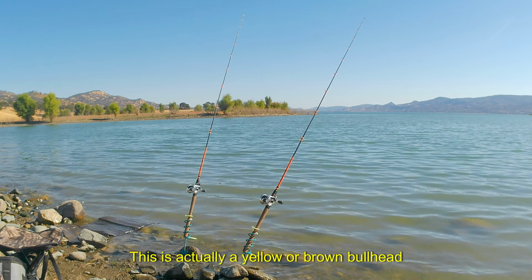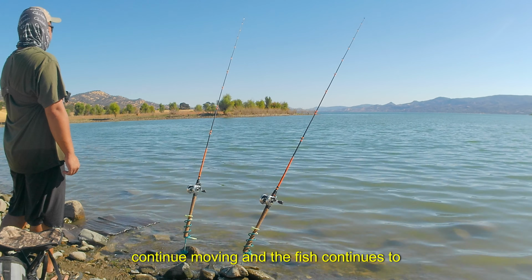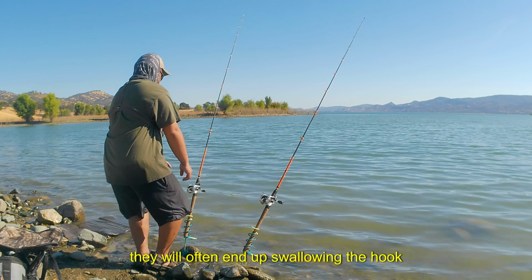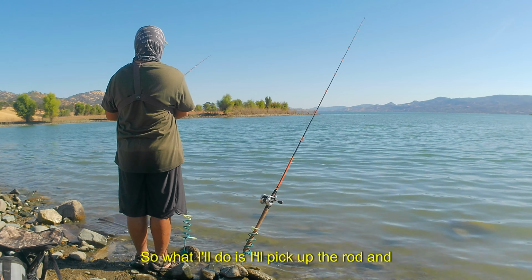When this situation occurs, it is very important to watch the line, because if you were to let the line continue moving and the fish continues to pick up the bait, they will often end up swallowing the hook despite using a circle hook. So what I'll do is I'll pick up the rod and just give the rod a quick little lift, and what that will do is cause the circle hook to end up hooking the fish.